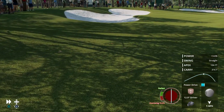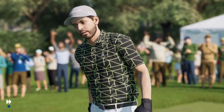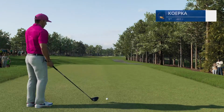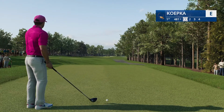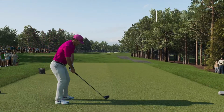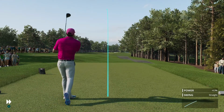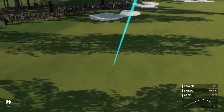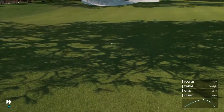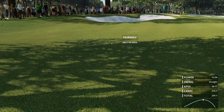Good tempo to that first swing, and I think he'll be happy with that, right down the middle. Yeah, good swing and a good result, as that is safely into the fairway.